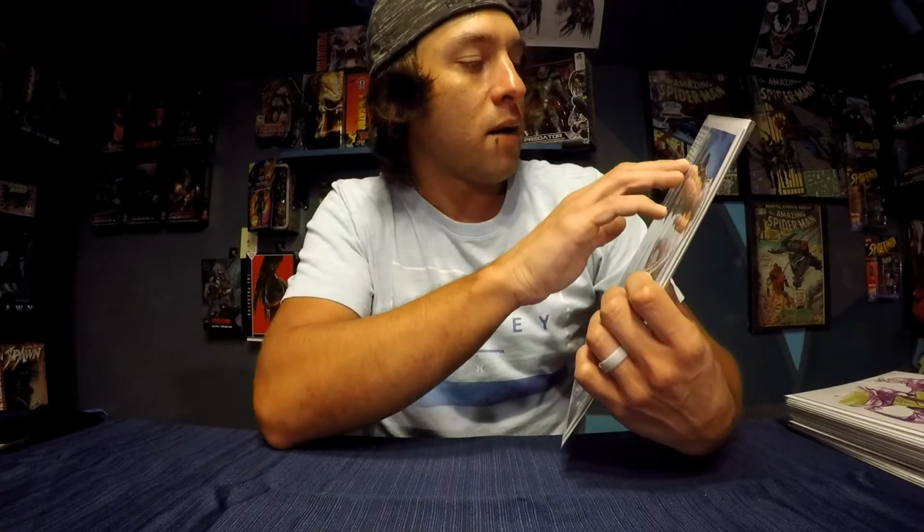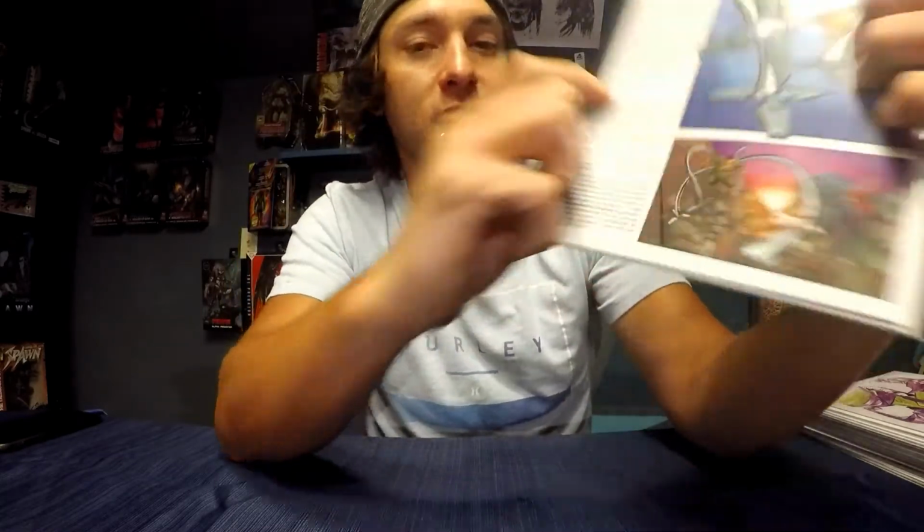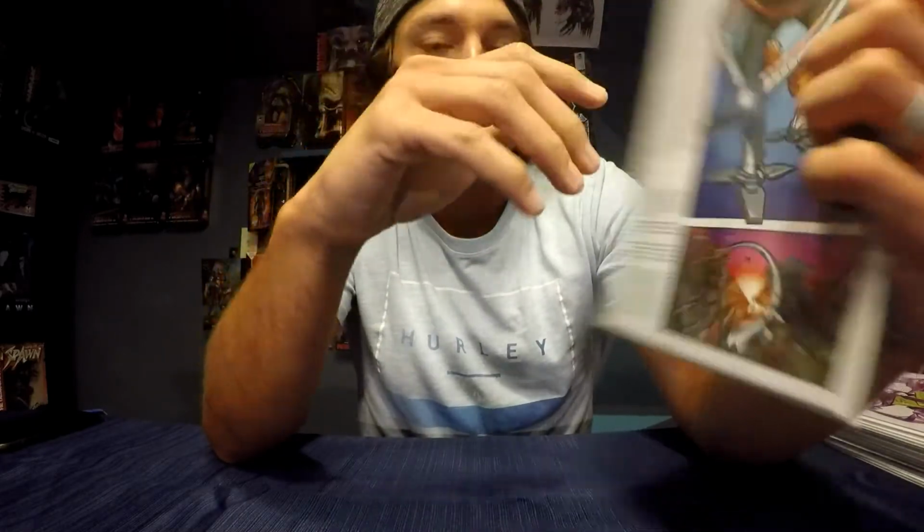It says his name, Otto Octavius, occupation criminal mastermind, legal status citizen in the United States, identity public unknown, place of birth New York, first appearance and origins. It tells you Amazing Spider-Man number 3, 1963. I mean, it just tells you a little bit of everything. It even says his height, his weight. His height 6.9, his weight's 245 pounds, brown hair, brown eyes. It's awesome, guys. It tells you a little bit of his bio right here on the main cover.